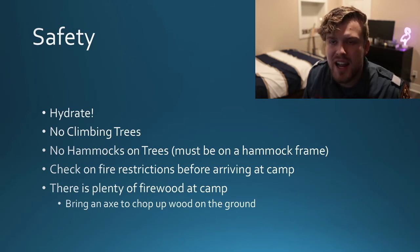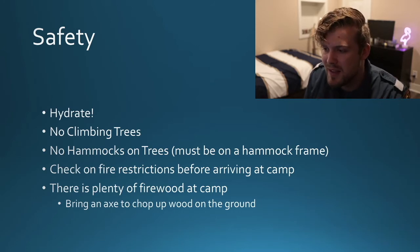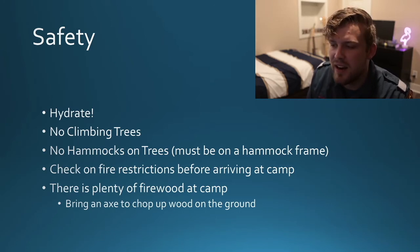Also while you're at camp, we have a no tree climbing policy. So make sure you're not getting into any trouble with that. We also have a no hammock policy. If you want to bring a hammock, you must have a hammock frame to hang your hammock from. You cannot strap it to the trees.